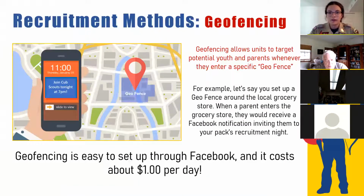We've mentioned geofencing a bunch. This is a great way to promote your unit. So essentially, geofencing is where you put a virtual pin, let's say on the grocery store, and you set the radius for that pin at about 3 miles. And then you also want to select the demographic. So let's say women between the ages of 35 and 45. And so anytime a woman between the ages of 35 and 45 drives through that geofence, they're going to get a Facebook notification that says, hey, join the unit today, come join our unit. We're going to have a great time. And so they can be like, oh, interesting. Oh, maybe I should go to this.